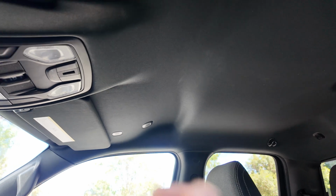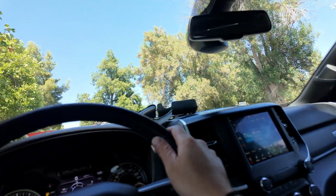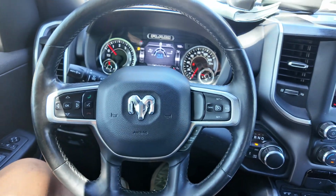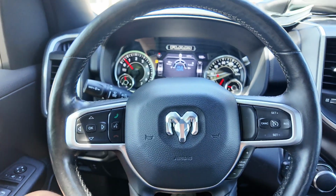So there is no moonroof on this truck, but it's still a Bighorn. And it's nice to drive. The only thing annoying is the exhaust leak. Other than that, it's a beautiful truck.